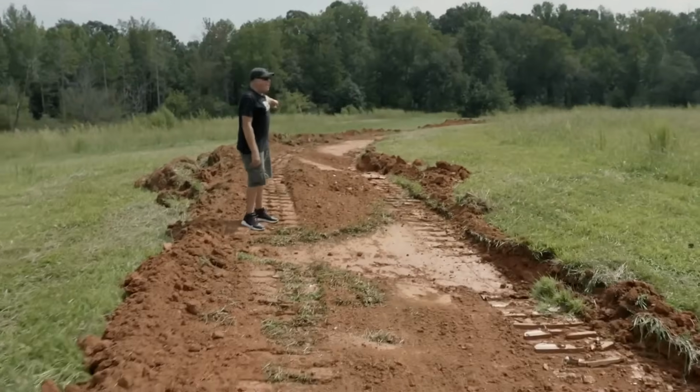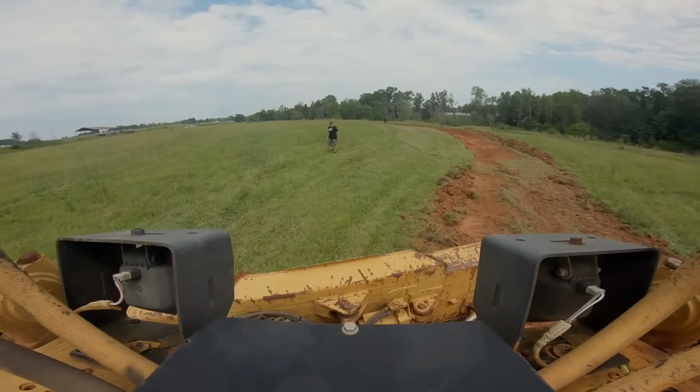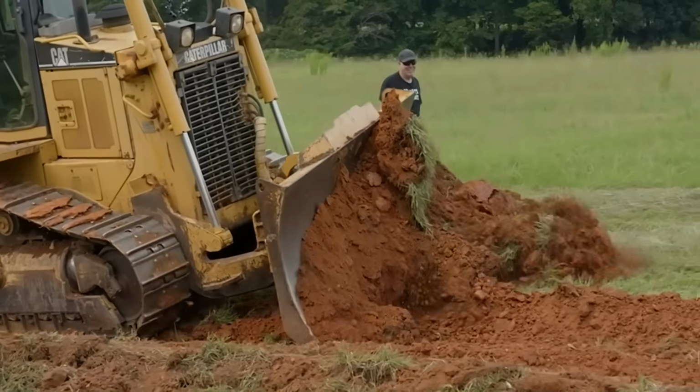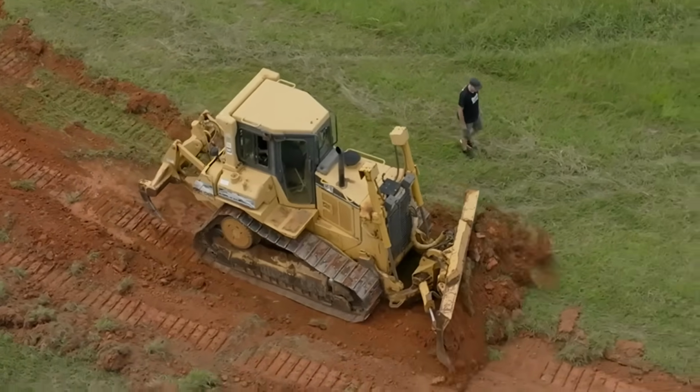Well, I succeeded in banking the turn right here by tilting the blade. Oh, why is he walking in front of me? That's not safe. Yep, making whoop-de-doos. It's hard, man.